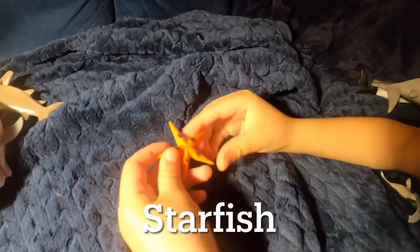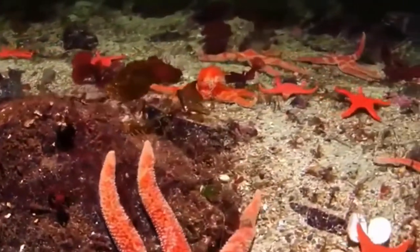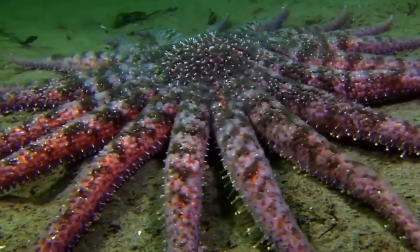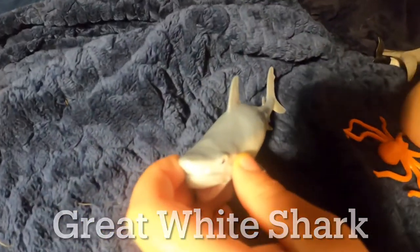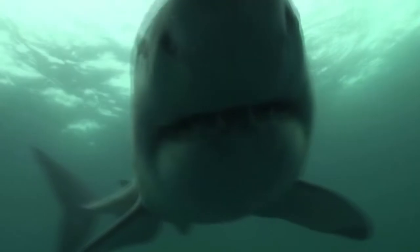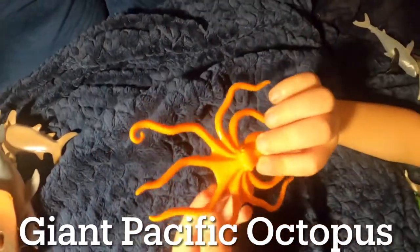This is a starfish. Okay. Great white shark. Okay. This is a giant Pacific octopus.